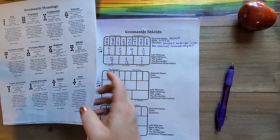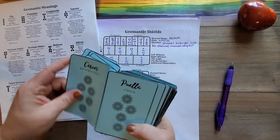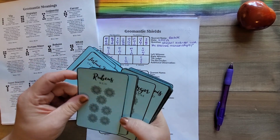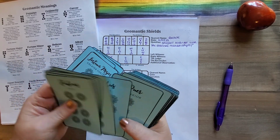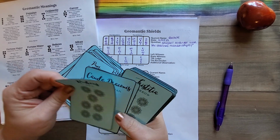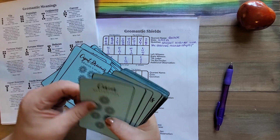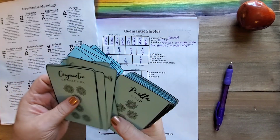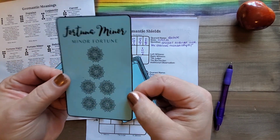So if you want it a little bit easier to see what it means, where are you? Watch it be the last one. That's so typical. There we go. So you can find your card if you want it a little bit larger.